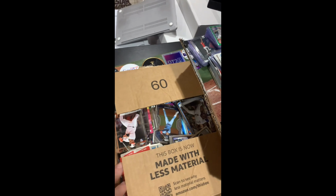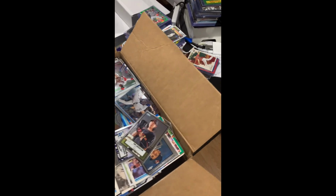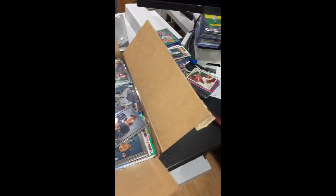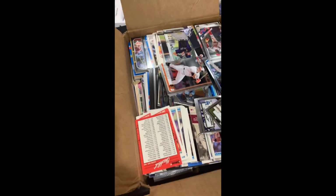It is time to do box number two in this round of cards that I picked up in a Facebook Marketplace. This box, as you can see, is filled to the brim. Hopefully you saw my first video of box number one. Not a lot of bangers out of it, but a lot of really nice cards, a lot of cards to fill sets. Excited to get into this box.